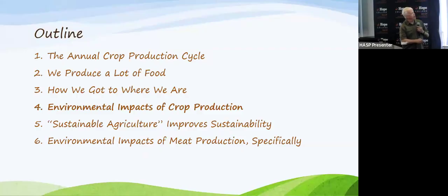So what we haven't gotten to yet is the environmental impacts of crop production. It's not pretty. We'll talk briefly about what sustainable ag is, how sustainable ag is trying to reduce some of those environmental impacts. But I'll also say that because we're heavily vested in monoculture systems, there is a very big limit to what sustainable ag can do. I think we need to reform the system. I think we need to think about a whole different model. And that's where agroecology will come in next week. Cool.